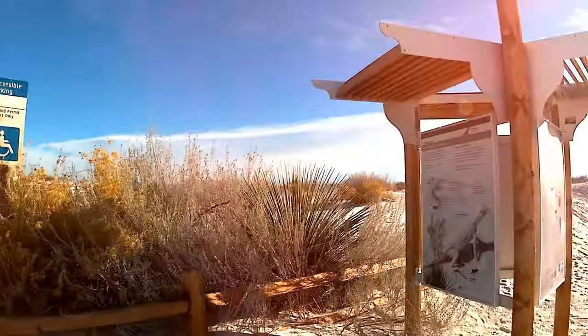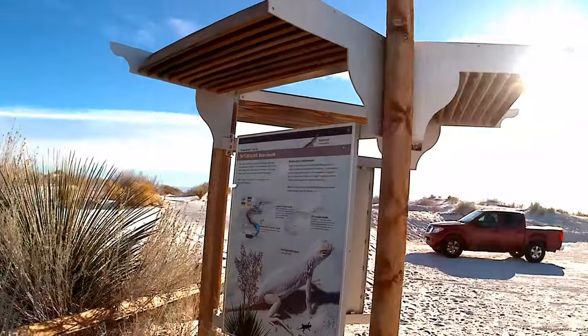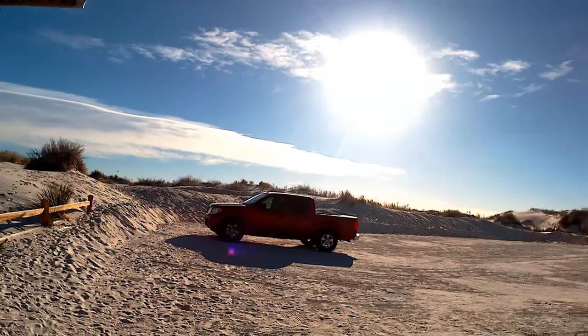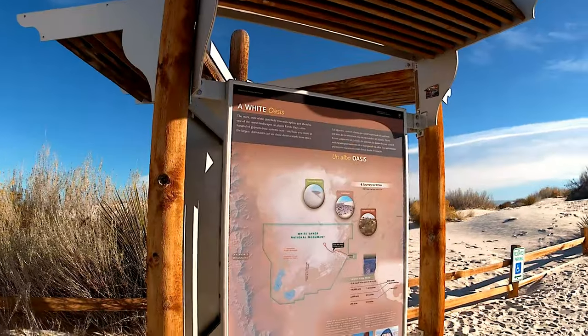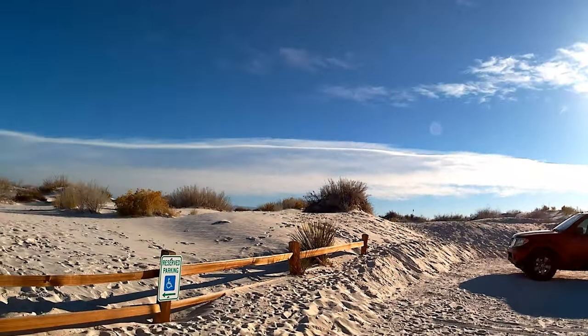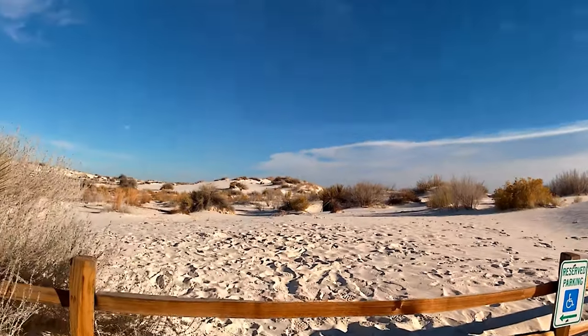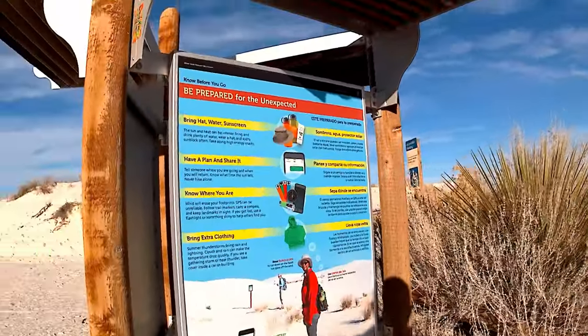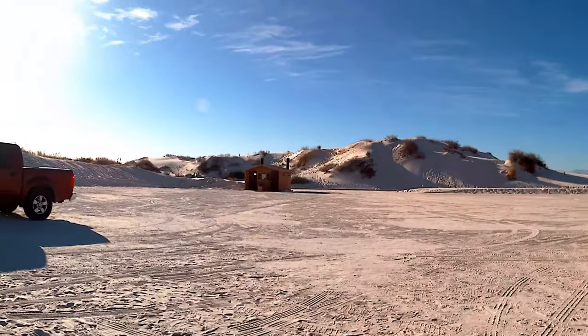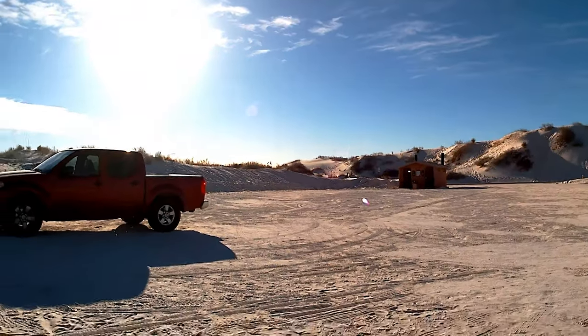There's some more information here that you can get at the beginning of the trail. And they have handicapped parking, and you should be able to get a wheelchair through there if you wanted to. So, no reason not to check it out. And I'm already back at the truck.